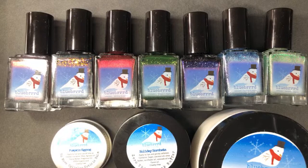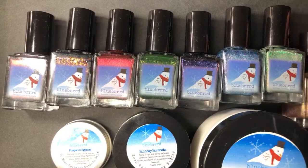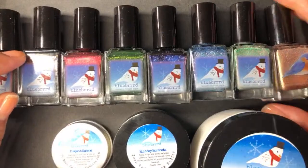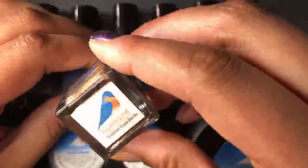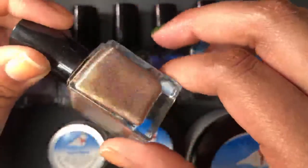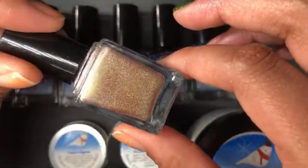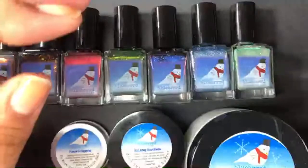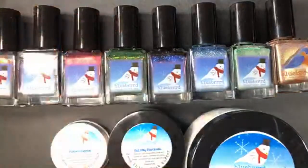Yeah, it's a standard Bluebird size. There's one of their regular bottles for reference. And this was the polish of the month a few months ago. So yeah, they're gorgeous. I'm going to be getting those birds of the month.